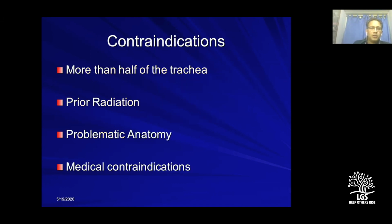Now, it's very important to know when not to do the surgery, and this is important not just for tracheal surgeries but also for other surgeries. More than half of the trachea involvement is a relative contraindication. I must say that none of these are actually absolute contraindications. Most of them would be relative contraindications.